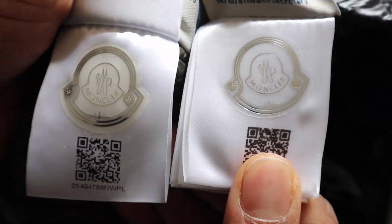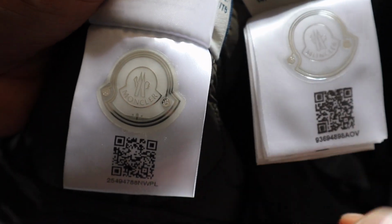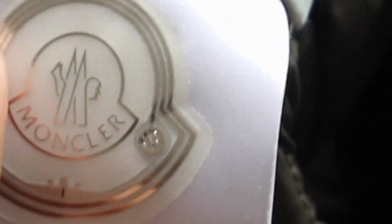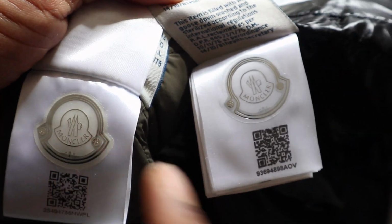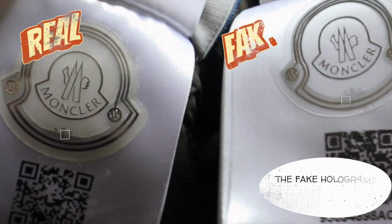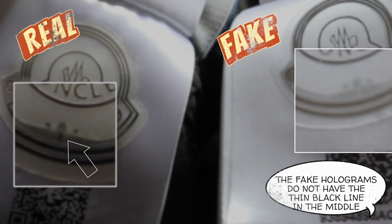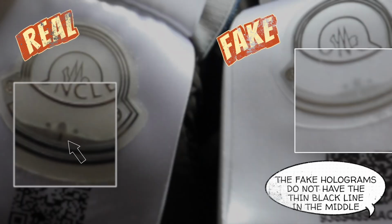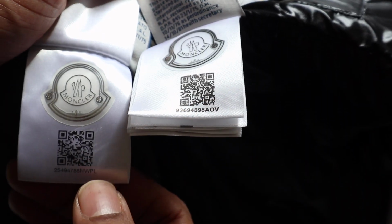Right, so I've got them side by side. You can see there are a few little differences. For example, here you've got some stuff going on. This is actually some technology in here. You've got these lines going through and a little bit of stuff there, not sure what that is. But this one, if I look at it closely, you can see it's just stuck on and there's nothing going on here. So this is just a fake. And as I said, it's a little bit off-centered and stuff like that.